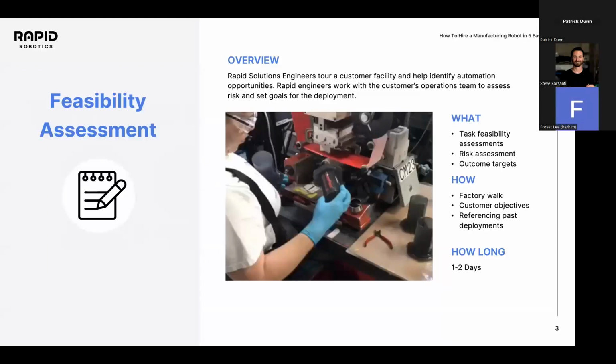And quite honestly, I see this as one of the most important parts of the process because, like I said, Rapid's successful when we are able to deploy fast, at scale, and with robust deployments that are not prone to a lot of support issues. So that all starts with task selection. In order for us to be successful and to provide our customers with an experience that is productive for them as well, we need to make sure that we are taking on tasks that we are highly confident we will be able to achieve.